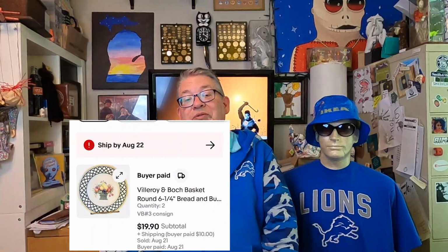Next, Villeroy and Bach small plates. These two sold for $19.90 plus shipping on top. Same consignment deal, took about 7 months to sell. Would I source these in the wild? I would for sure.